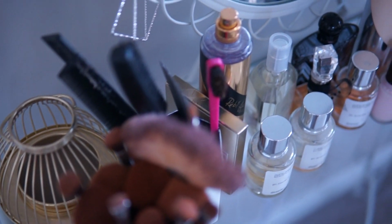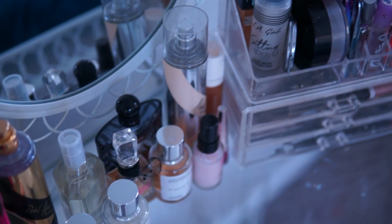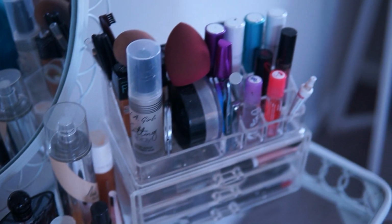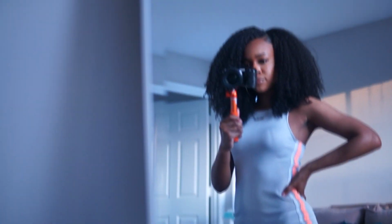And so here is my vanity chair. I got this at a bargain store. I seen that acrylic on it and I was like, I gotta have it. So then over here in this corner is my full length easel mirror and my mannequin. So I got this mirror from the same bargain store, and I got it for a really good price. This mirror was like $40, and these types of mirrors are usually like $80 to $100.